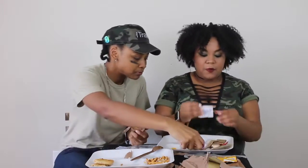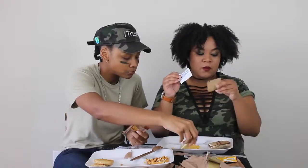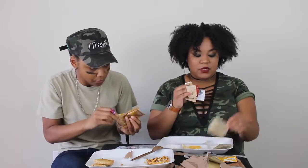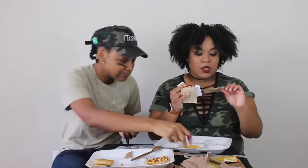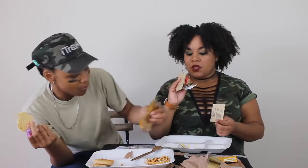All right, in my little package, I have a moist towelette, some salt, some matches, a napkin, some mint, sugar, instant coffee, which is awesome. They didn't have to do that, but they did, so that's awesome. And then you also get creamer, so you can make coffee in the morning if you chose to, and you can have your mints and you have a napkin and stuff, so that's really, really cool.